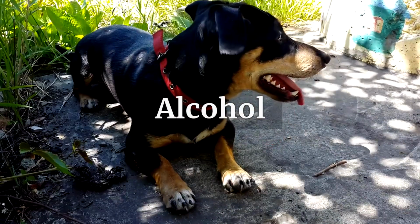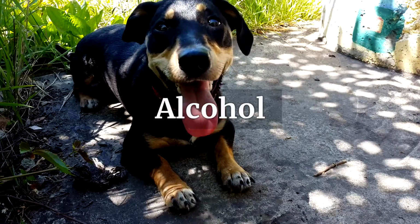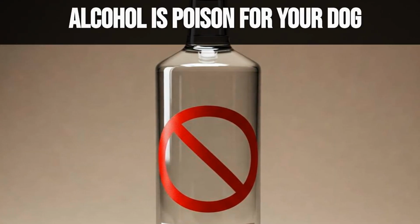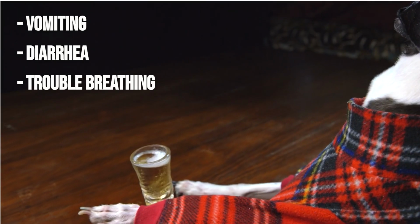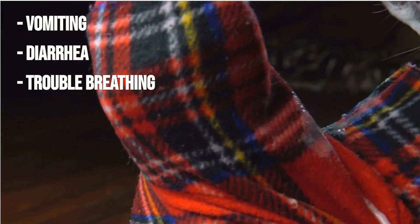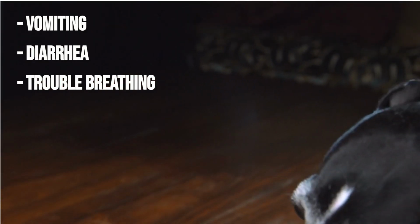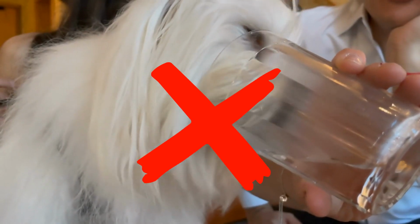5. Alcohol. Though it's a no-brainer, it's still worth stressing. Alcohol is highly toxic to dogs. Even small amounts can be dangerous. Vomiting, diarrhea, trouble breathing, coma, and even death can all be brought on by even minute quantities. Never ever offer your dog alcohol.